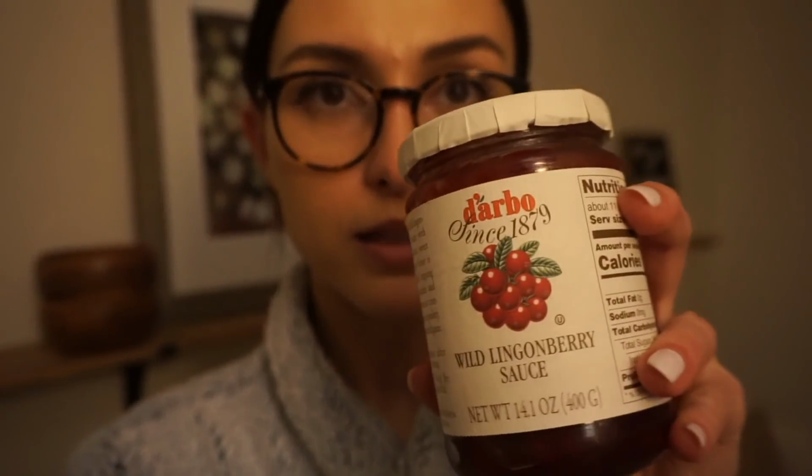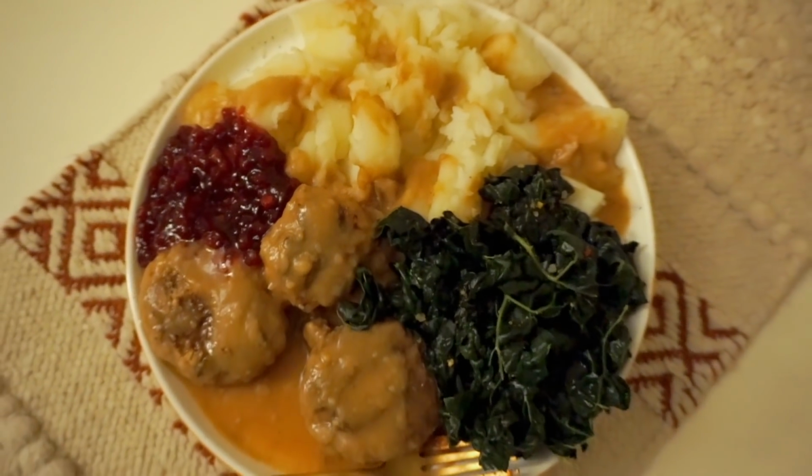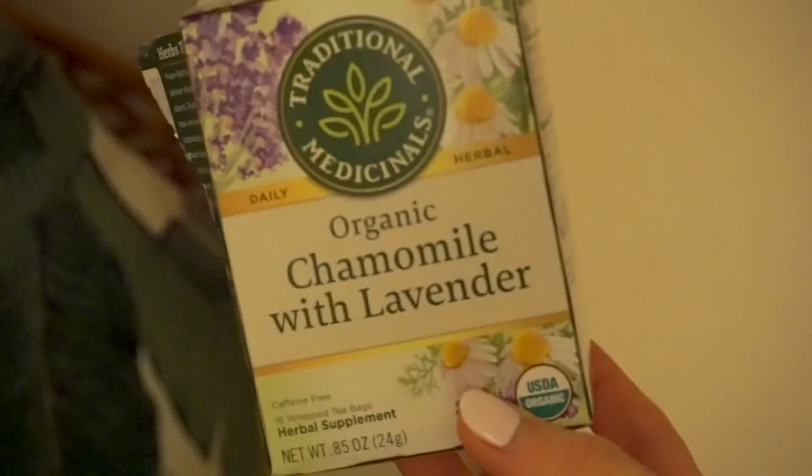I'm looking at my plate because I'm so hungry. I'm ready to go, but I'm gonna show you. I just need to get some lingonberry sauce on top, and then it will be dinner time, and I'm all nice and cozy. I cannot wait. It's gonna be so good. I'm so ready for this. So this was my plate. I had potatoes, kale, lingonberry sauce, and vegan meatballs, and it was so good.